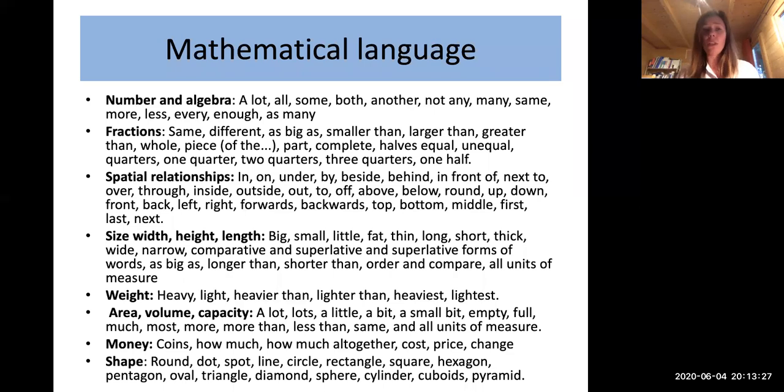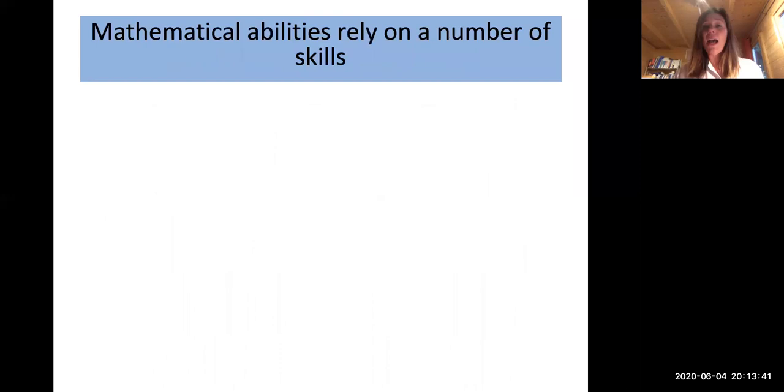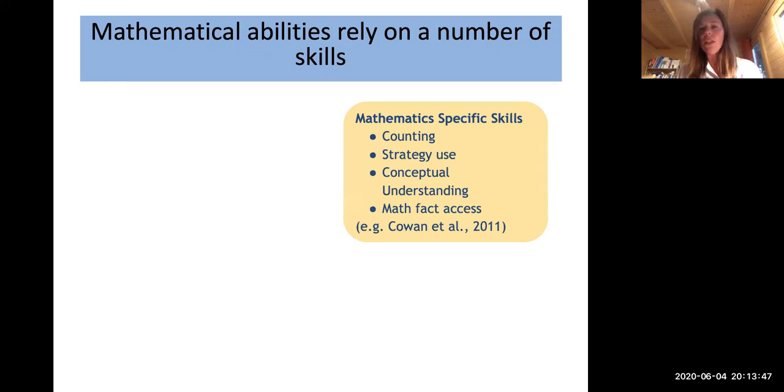But for some children, for example, very young children will struggle with things like spatial relationships: in, under, by, beside, etc. So these are some mathematics-specific aspects that children need to learn as the foundation of their mathematical development. So we're thinking about counting, strategy use, math facts, etc.